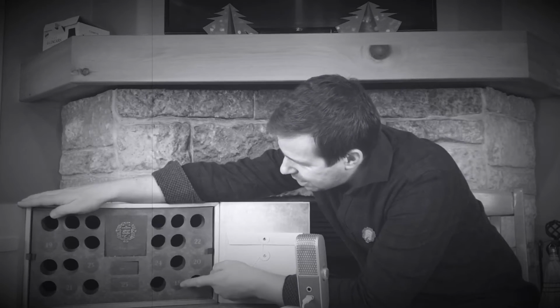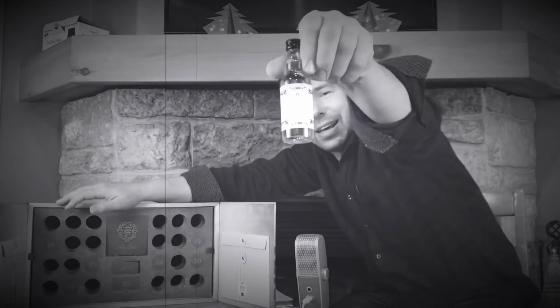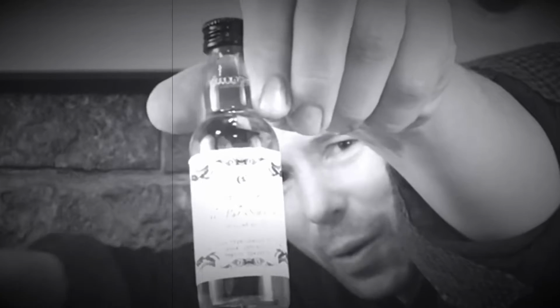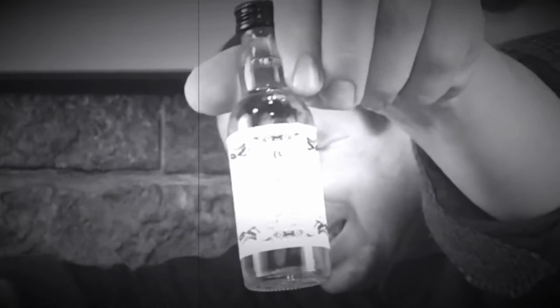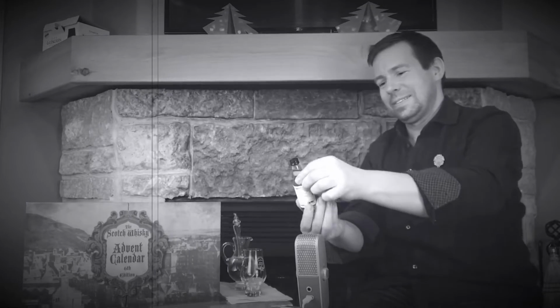What are we going to find in here? There it is, right down there. Let's get that opened. Oh, yes. What do we see there, folks? Oh, I think that's Claxton's. Very cool. Let's see what we have here. With a 14. I see a 14. Oh, boy, what's it going to be?